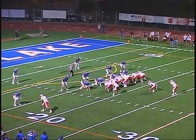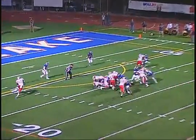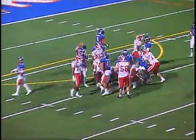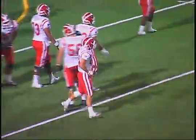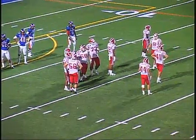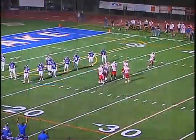Okay, Lowry's under center. It's 2nd down and 10. 41 in motion. It's to the tailback. He breaks. Well tackled there. He's not going anywhere because you know who's wrapping him up. That's Dubriel on the tackle. You know it's big Reno Dubriel. Okay, so that ball's going to sit at the 14. It's going to be 3rd down and 7.